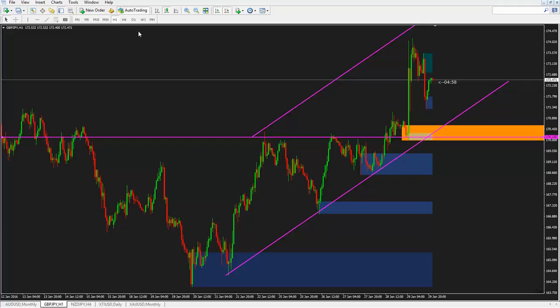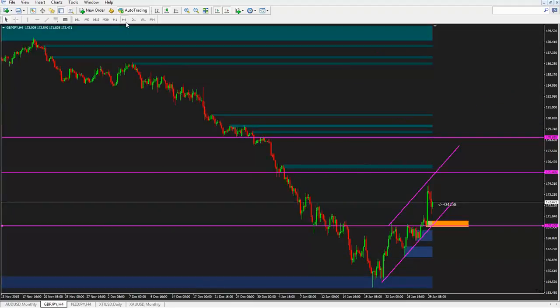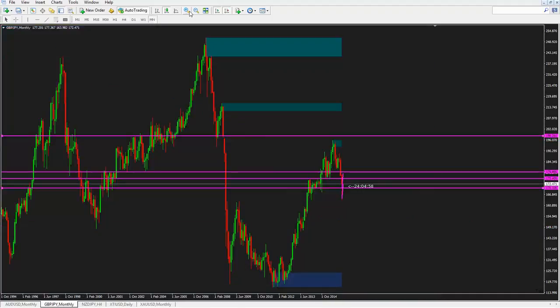But me being a technical trader, I will just go with the technicals as they arise, and I'm not going to change my strategy based on what's come out in the news recently. I'll still look for technical setups on the yen, and if they prove to be unfruitful, then we will stay away from the yen until it settles itself. Okay, but let's have a look at the monthly anyway on the pound yen.